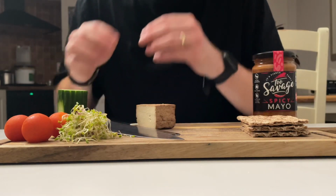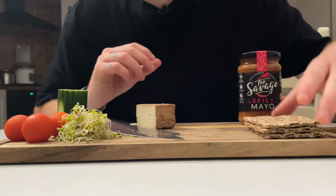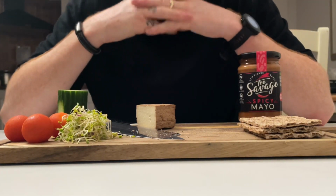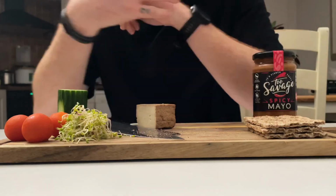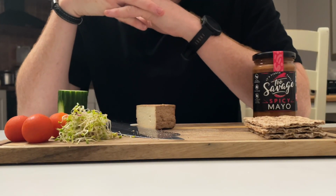Something I don't do often. I'm gonna make a really healthy snack, a spicy mayo rye cracker kind of salad thingy-majiggy. These things have about 90 calories. These little rye crackers, a bit of smoked tofu, kind of acts as like a plant-based deli meat.